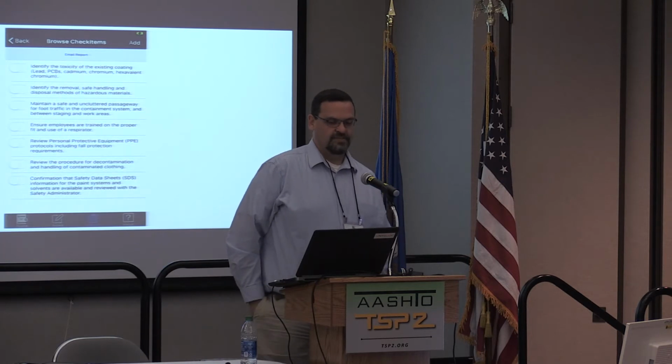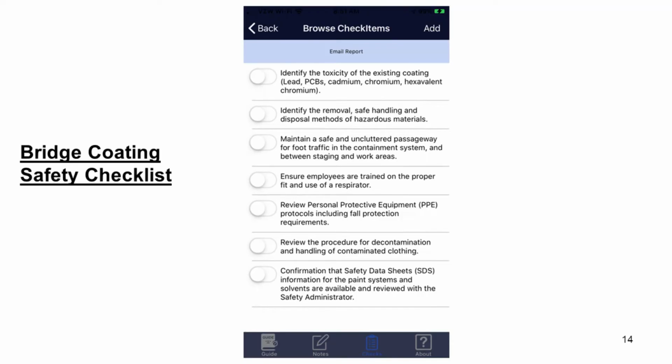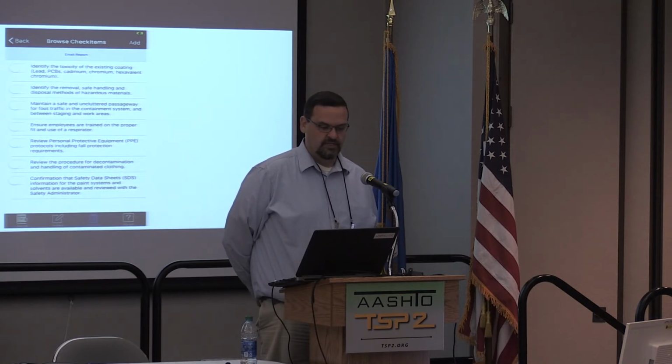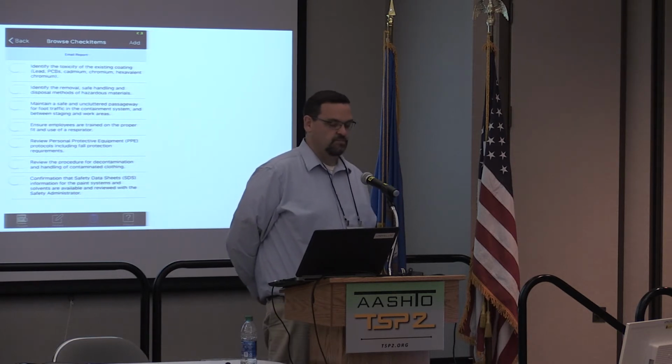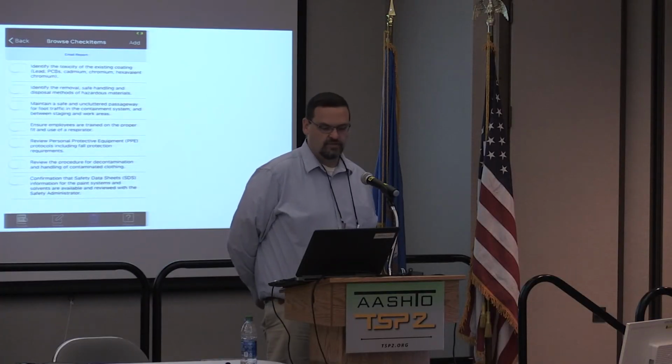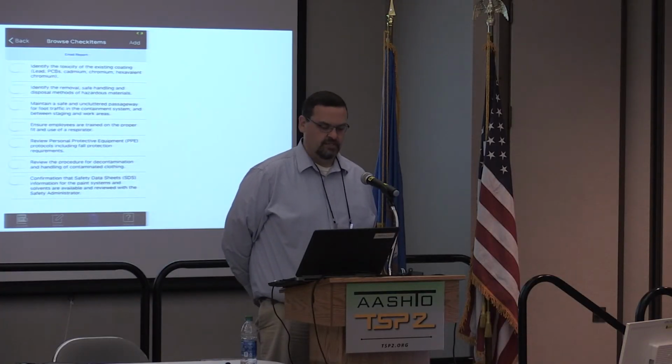So in the bridge coating safety checklist, we have identify the toxicity of the existing coating. You know, does your existing coating that's going to be removed have lead, PCBs, chromium? Identify the removal, safe handling, and disposal methods of the hazardous materials. Maintain safe and uncluttered passageways for foot traffic in the containment system and between staging and work areas. Ensure employees are trained on the proper fit and use of their respirators. Review personnel protective equipment. Review the procedure for decontamination and handling of contaminated clothing. And confirm that all SDS sheets are on site.